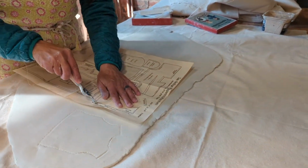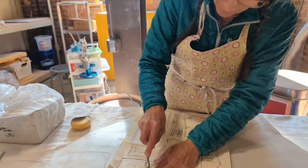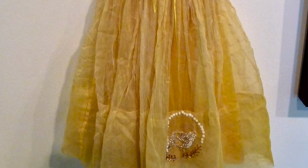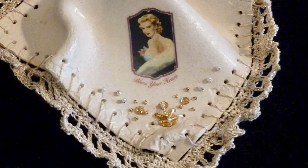I often use actual sewing patterns for my work, so using a real vintage McColl pattern to cut out a dress, and then perhaps adding real ribbon or crocheted edging or embroidery to the pieces to kind of blur that line between an actual garment and my ceramic sculpture.